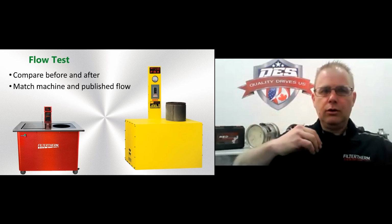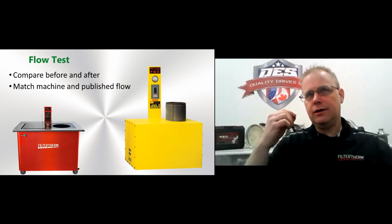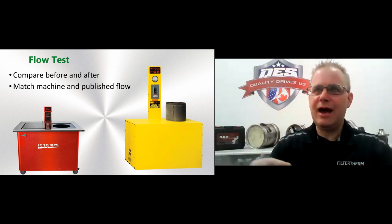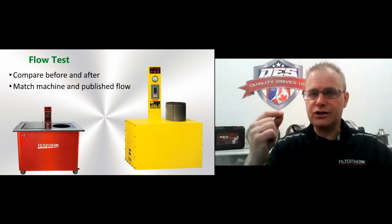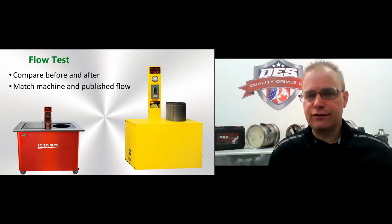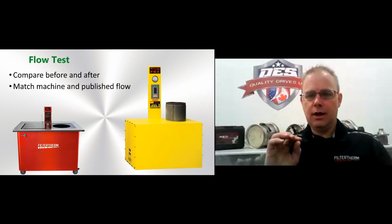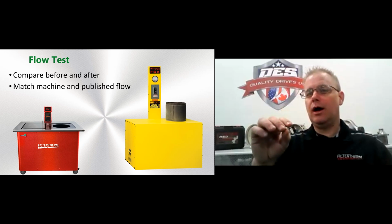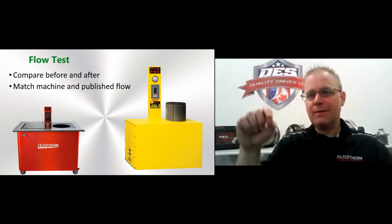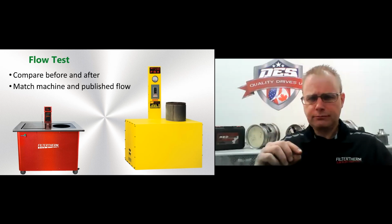Now, FSX, which is on the right, they have actually done sampling of DPFs in their market, and they publish a chart of what are kind of averages for those DPFs. So those are great too. And again, remember that those apply to the same processes, the same type of machine. So be careful when you're using those charts.